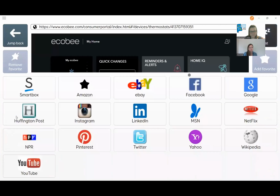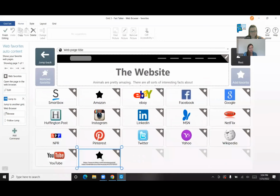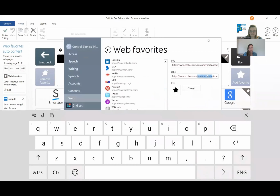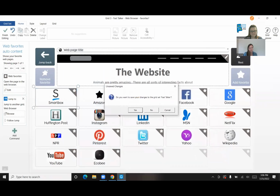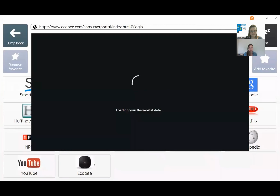Then I'll click Favorites, Add Favorite, and select the cell where I want to add my favorite web page. I want to edit the icon, so I'll click on the 3-line menu icon, click Edit Grid, select the Akobe cell, and then click Edit in the column on the left. Now I need to find the Akobe site on the web favorites list, edit the label, and change the icon. Here I can actually go to a web search and find a picture of the Akobe. Once I click OK and it goes back to the edit grid page, I'm going to finish editing, save my changes, and then activate my icon just to make sure it goes to the desired page.